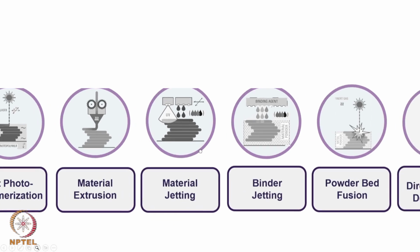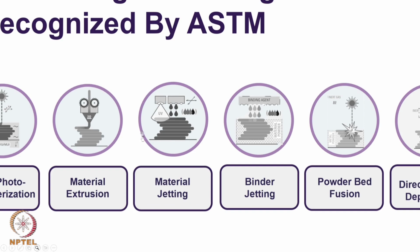Next, we discuss the material jetting process, and like I was saying, it is very similar to our paper printing process, right, or how we print on a paper. And if you see, HP is one of the companies which makes this machine. So, they know the technology very well to make a 3D printer also. They have used the paper printing expertise to do a 3D printing machine.